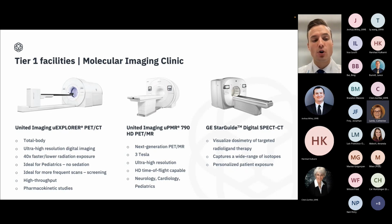And this also potentially opens the doors for more frequent scans. So if we're exposing individuals to less and less radiation, it may be that leveraging this incredible technology with very low radiation exposure could lead to the need for these types of scans to be utilized in screening certain high-risk populations moving forward in the future.